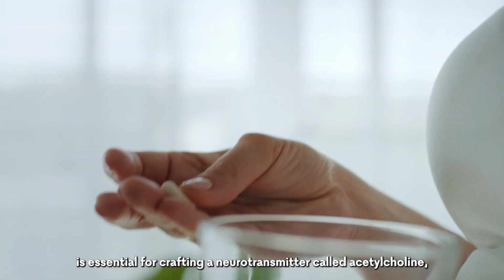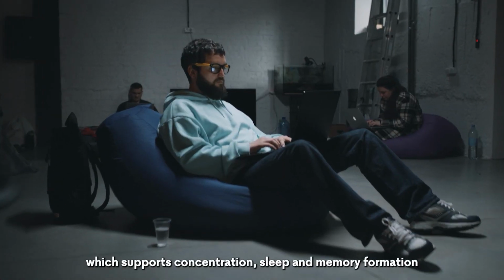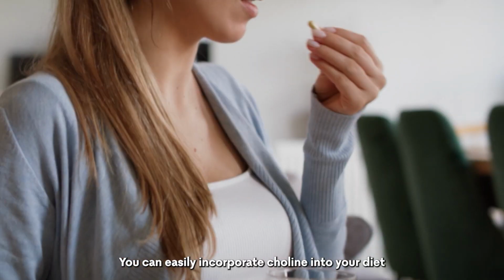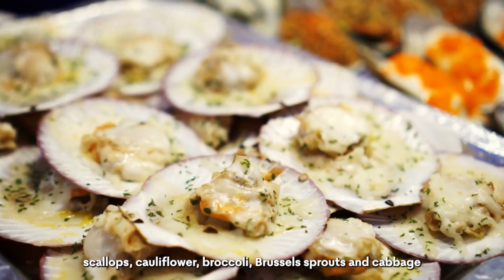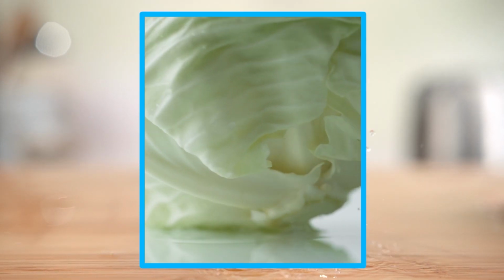Additionally, choline is essential for crafting a neurotransmitter called acetylcholine, which supports concentration, sleep, and memory formation, and guards against age-related memory decline. You can easily incorporate choline into your diet by enjoying foods like pasture-raised eggs, shrimp, salmon, scallops, cauliflower, broccoli, Brussels sprouts, and cabbage.